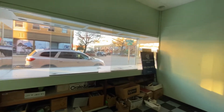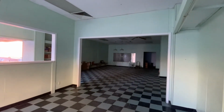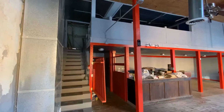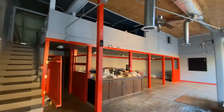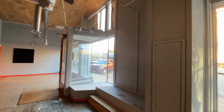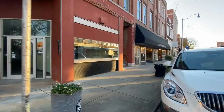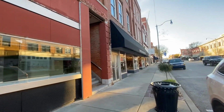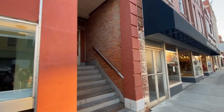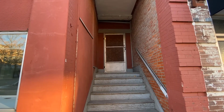This space was most recently occupied by the Boomerang Cafe. And on the east side of the building, more retail space. Let's go take a look. Plenty of room in here for a nice little retail shop. From the main entrance, we walk down Dewey Avenue, and here is the entrance to the second and third floors, which includes the IOOF Hall.